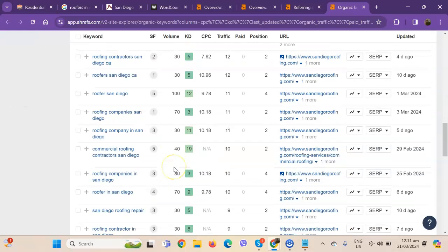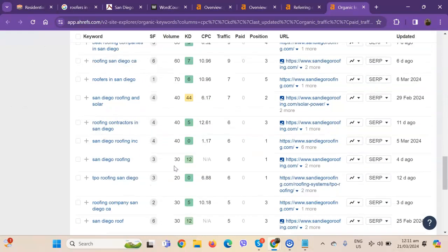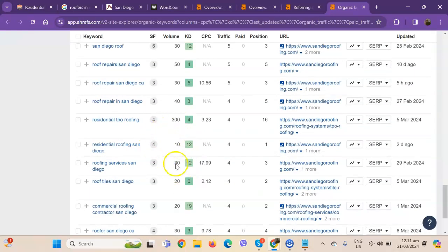And if you also look at the numbers under volume, these are the total number of people actually searching for these specific keywords on Google every month. So that's how important choosing the right keyword is. That way, more customers will be able to find your website quicker and easier, of course.